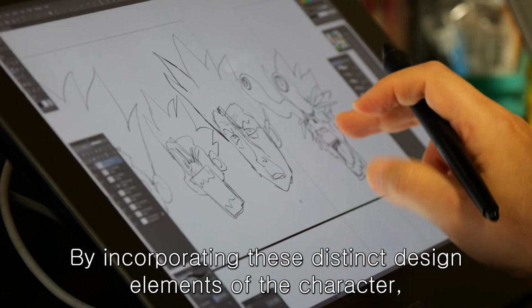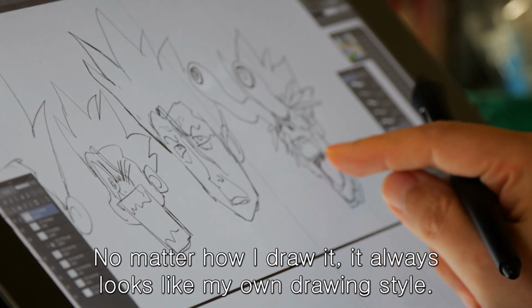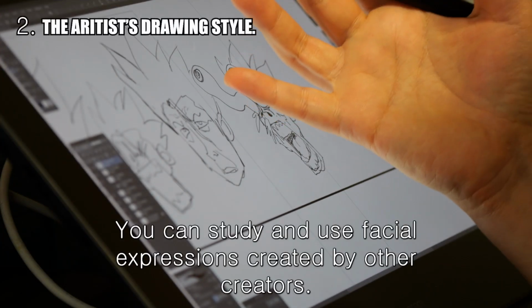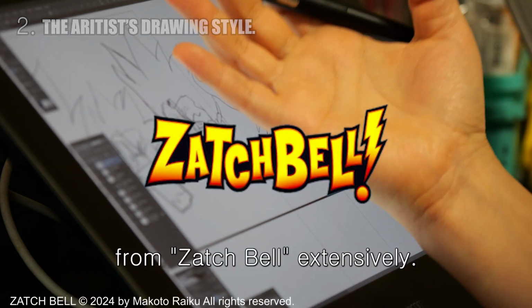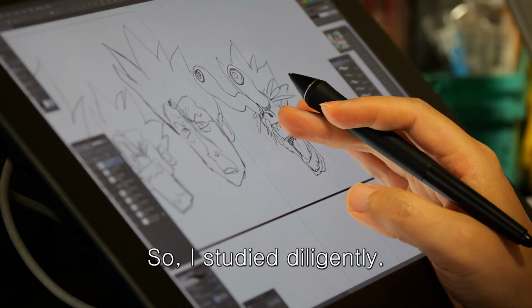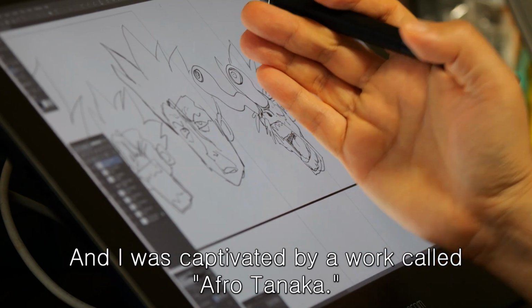By incorporating these distinct design elements of the character, how did the different faces turn out? No matter how I draw it, it always looks like my own drawing style. They all became Senku. You can study and use facial expressions created by other creators. I once studied the facial expressions from Zatch Bell extensively. I love them, so I studied diligently. I used and adapted many expressions from Zatch Bell, and I was captivated by a work called Afro Tanaka.